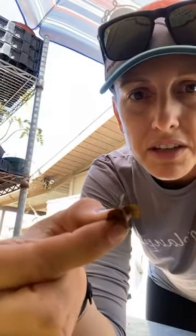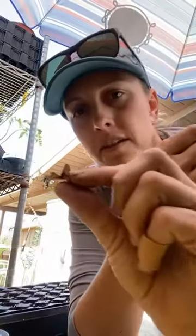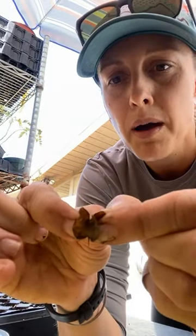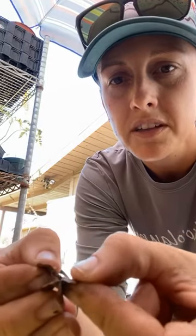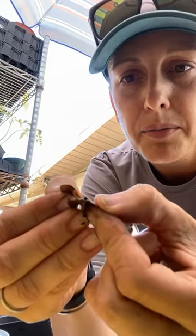So with these pods, right there, this one actually has 4 wings on it. A lot of them have 3. Let's see if we can find a 3. There's a 3-winged pod right there. So with these pods, when they're dry, they pop open. They kind of break open really easily. Let's see, can you see that little black seed in there?